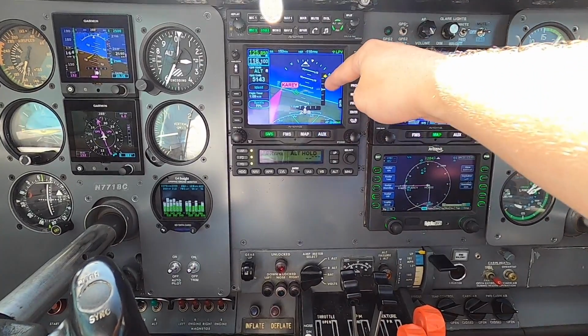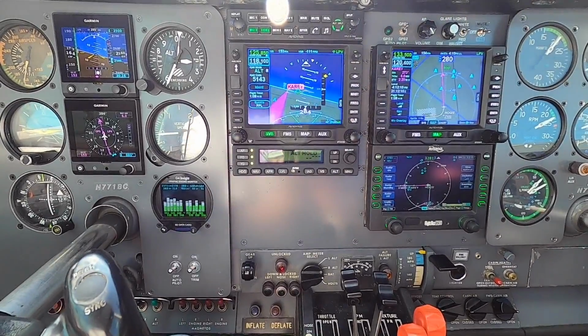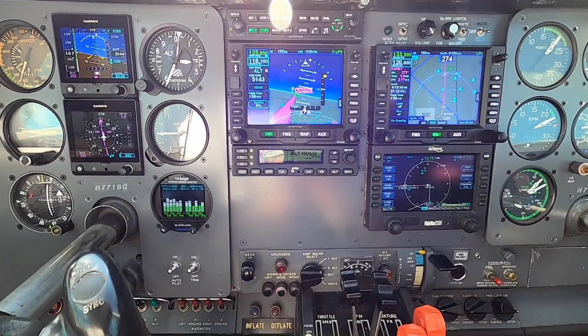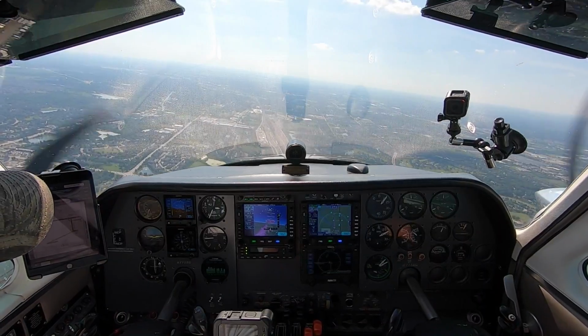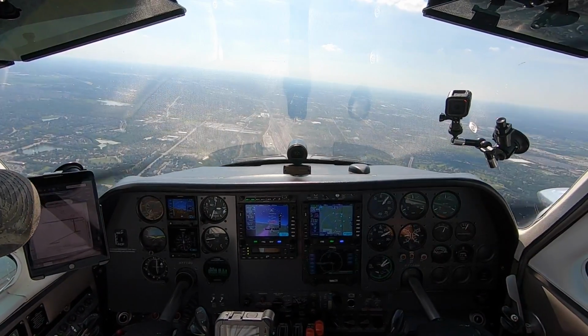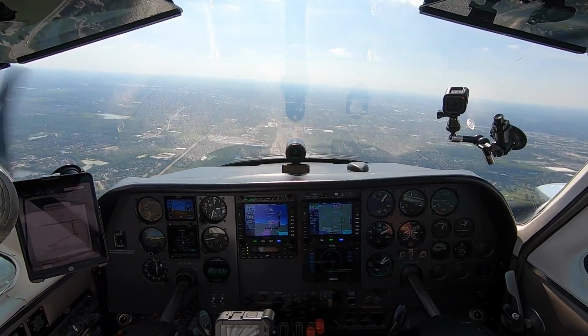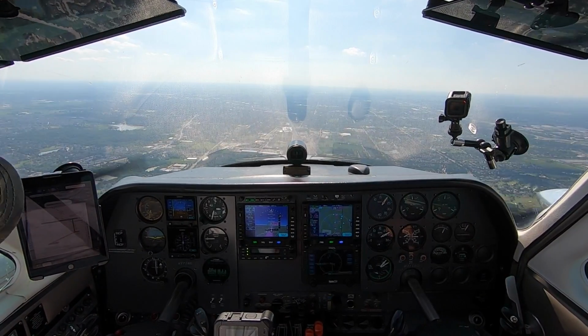About the time the glide slope gets one dot high, I'll throw in the first notch of flaps, and then about the time I intercept is when I throw out the gear. So now my manifold's coming back just a skosh more.